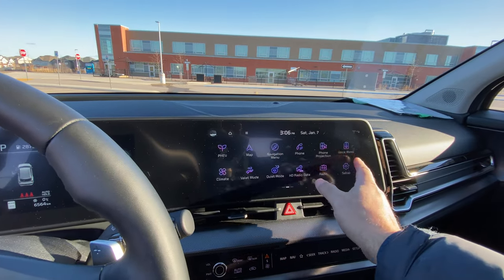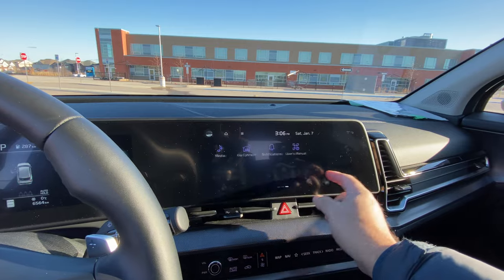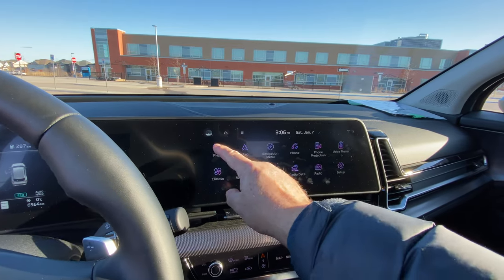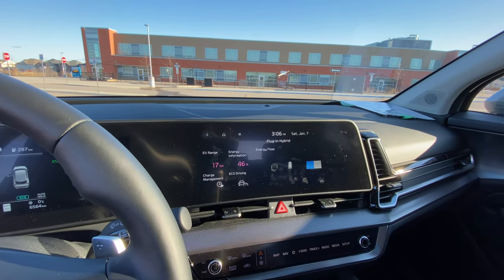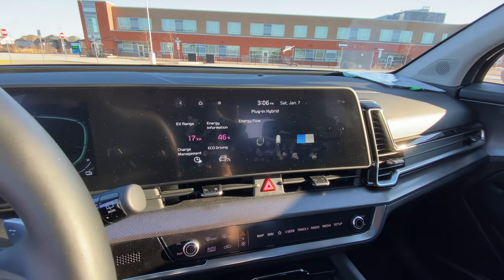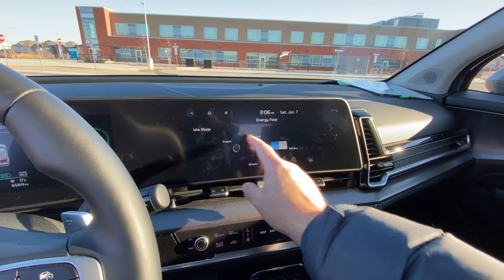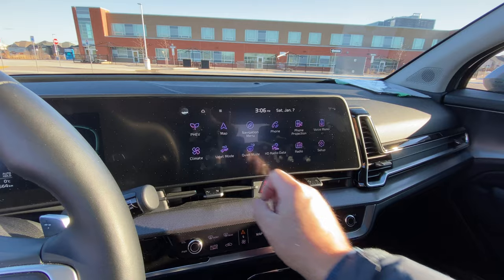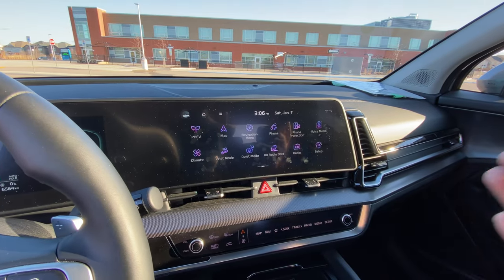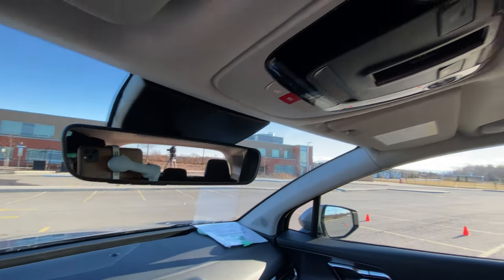As far as the main navigation, you have this kind of home screen that it defaults to, different color patterns, and then just your standard stuff, not a whole lot. I've been checking out the PHEV mode a lot, where I can see how things are happening, and you'll see that in my driving video, so I won't spend a lot of time on it here. But you know, different things going on. Again, everything's functional, everything works. It's a nicely appointed, nicely laid out interior.